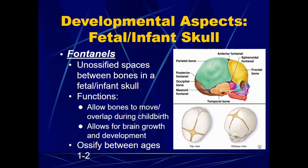The fontanelles allow bones to move and overlap during childbirth. So that is a benefit for the mother. And then it also allows for brain development and growth for the infant. So that is definitely the benefit for the infant. Fontanelles will ossify between the ages of 1 and 2. You don't want them closing or ossifying before then, because then you are sacrificing brain development.